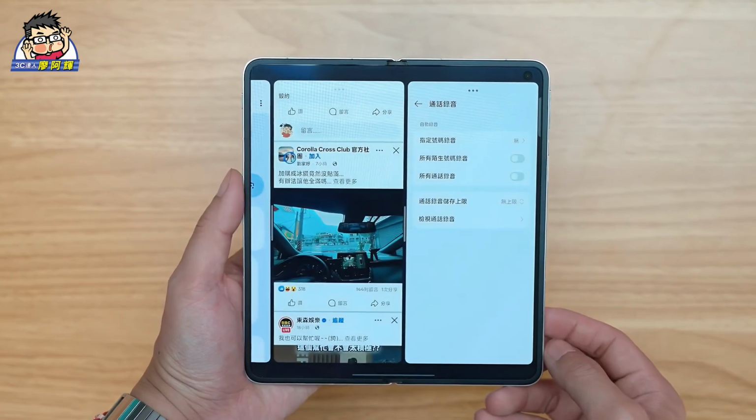Here, Hui has made a comparison of today's OPPO Find N5 and other foldable devices. For example, those more noticed in Taiwan might be the Pixel foldable device and the Samsung foldable device, a comparison table of these products' specs. If necessary, you can pause here to take a look.